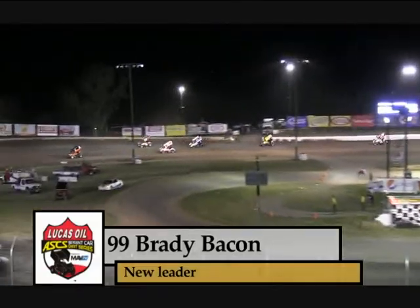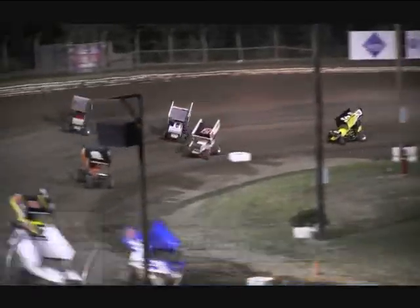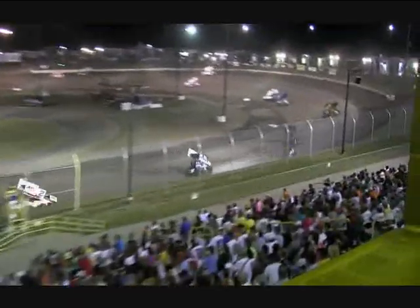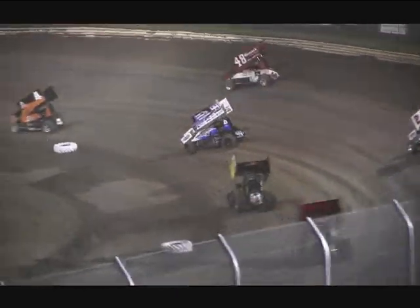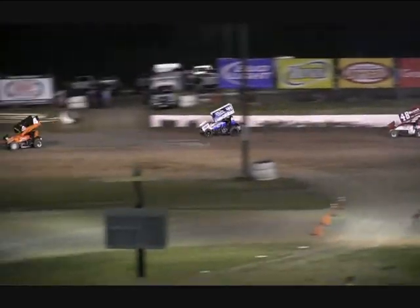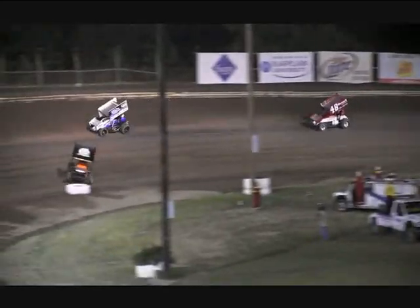Wheel to wheel, and Brady Bacon's going to steal it back. Brady Bacon, lifting ahead, the number 99, going for 3 in a row with the Lucas Oil American Sprint Car Series, goes 3 wide with slower traffic. Justin Morgan to the inside, the 40, and Jake Barnes up to his high side as he will go around the 2. He'll go around the 48, and he is gone to the back straightaway. A half straightaway advantage already for the 53 of Jack Dover.